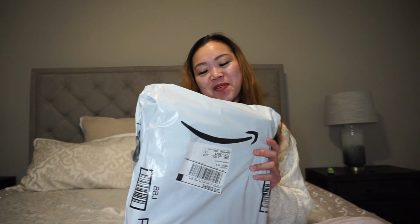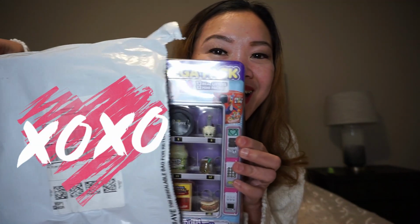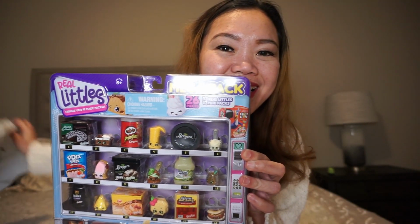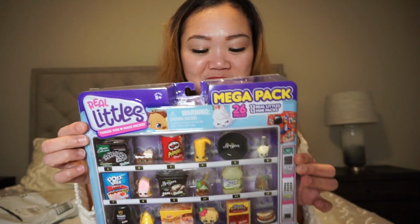So I just got this one from Amazon. So there you go. I love that smile from Amazon. It just really makes me feel happy, because I know I'll have something surprising coming, especially this toy. So let me open this one. I just got this one today. Oh my gosh, look. It's called The Real Littles from Shopkins.